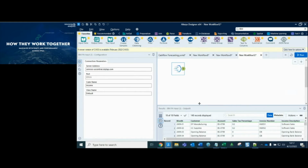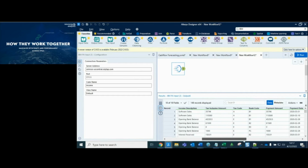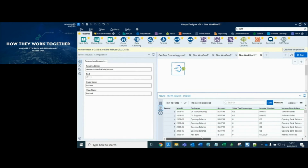So as you can see in our results window down here at the bottom, we can see the 148 records that came in. For every single month, we've got a customer name, an account name, some sales tax percentage, and a bunch of income information. We won't need all this. I want to trim things down just so we're running a bit leaner.